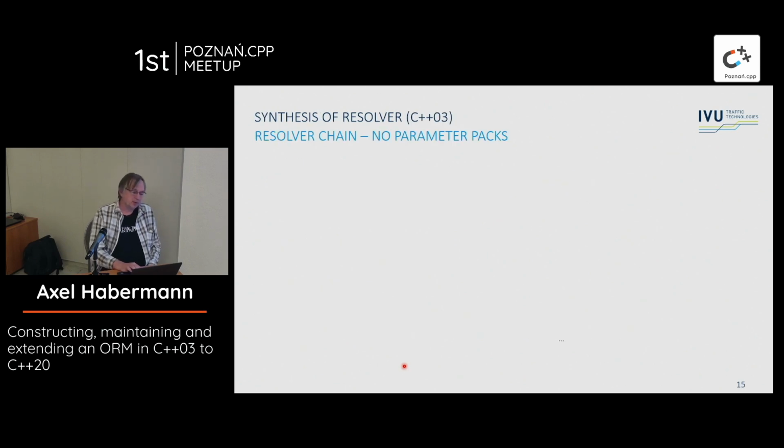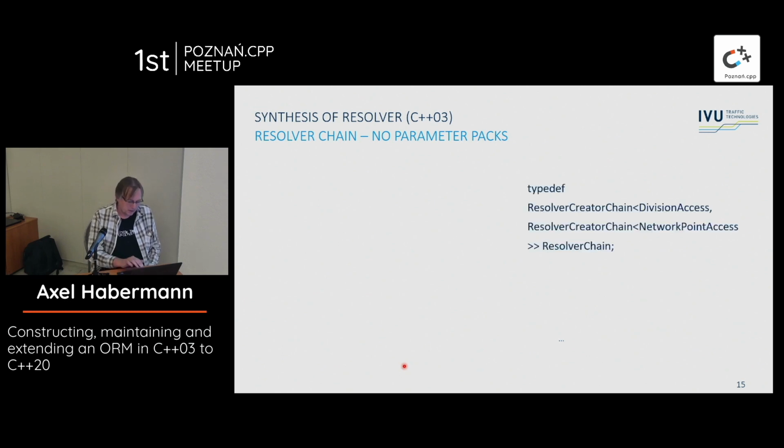And then we produce a resolver, and the first attempt was C++03, a resolver chain. We didn't have parameter packs or variadics at that moment, so we used a recursive template. The recursive template resolver creator chain gets the first access, and the second parameter is again a resolver creator chain, and it gets the next access, and so on and so on. And you can imagine getting a lot of closing angle brackets in the last line when there are many accesses needed in a resolver.